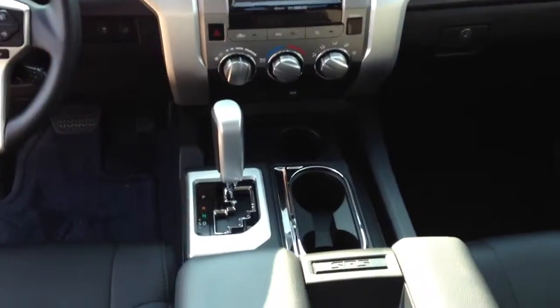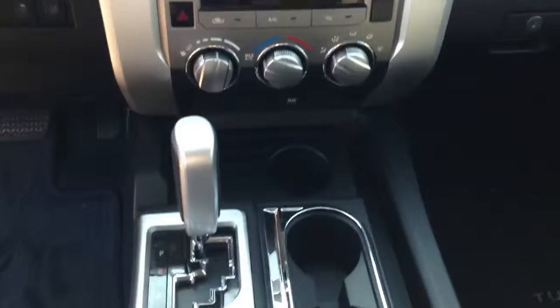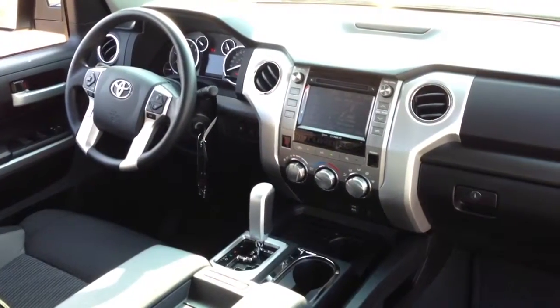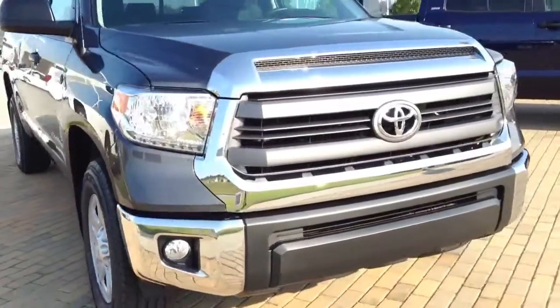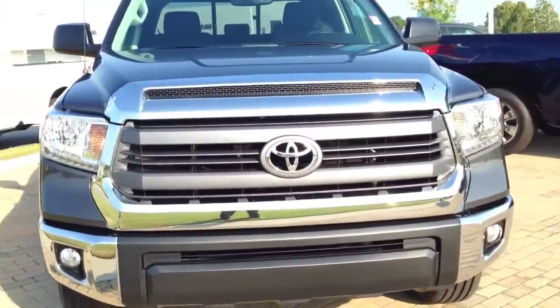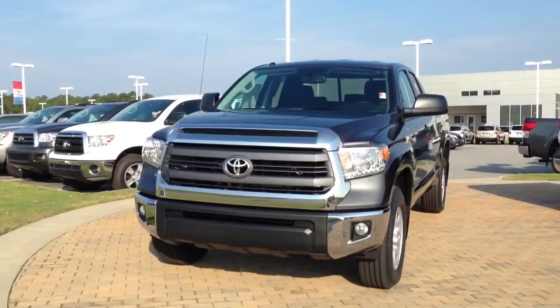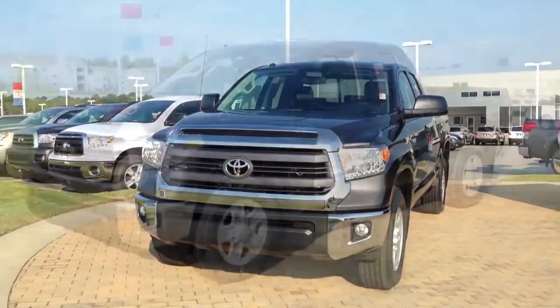The interior has also been redesigned and modernized to have a true truck look. Towing capability and durability is a point of pride for Toyota, as is evident in this 2014 Toyota redesign, which features the ruggedness of a full-size pickup truck with the added layers of comfort commonly found in SUVs.